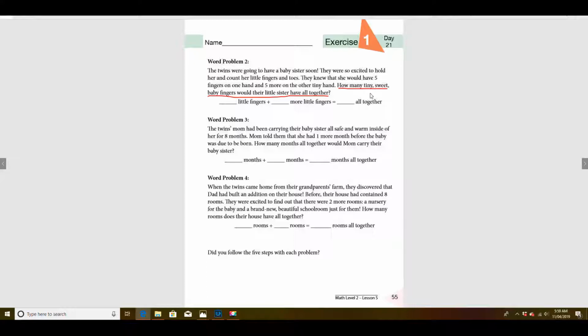All right, so it wants to know about tiny fingers. Okay, so 5 fingers, there's one number, on one hand and 5 more on the other, there's our other number. Okay, 5 more fingers. Okay, now we got to find the clue words. How many tiny sweet baby fingers would their little sister have all together? That's a clue word, a clue phrase.